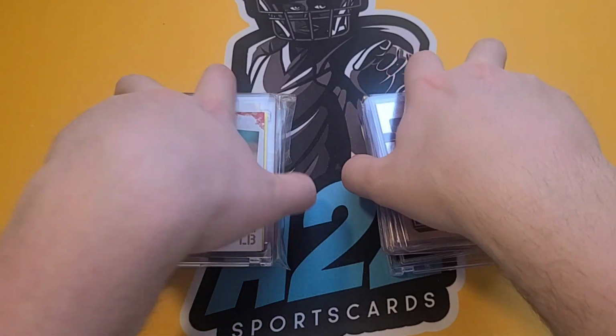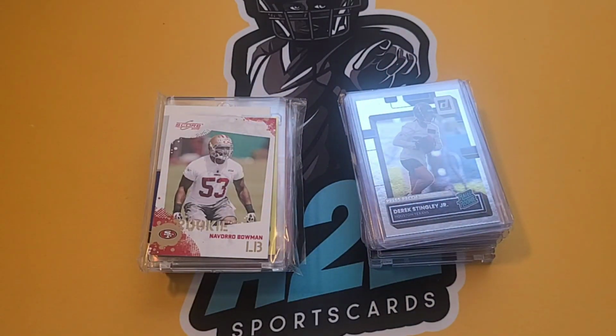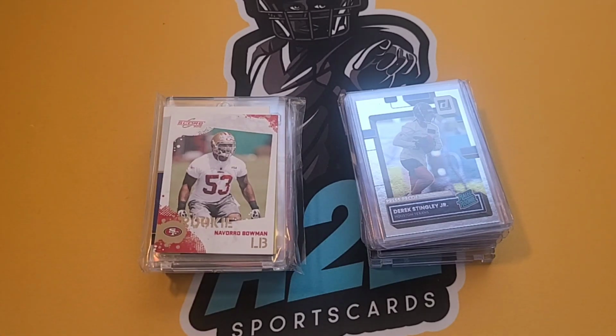Our next card show is going to be the Collector's Fest. All right, that is next weekend. I'll videotape that. I might only bring probably $200 to that show. Just to give me that same challenge of looking for players I really need instead of just buying to buy. But we'll see. We'll see what I can bring home. That will be a great video.